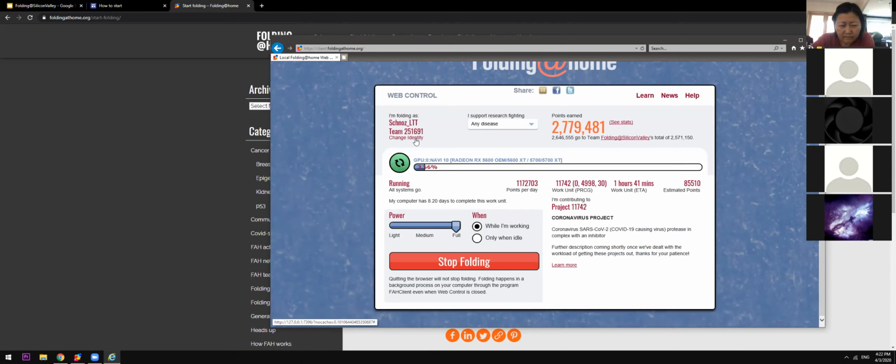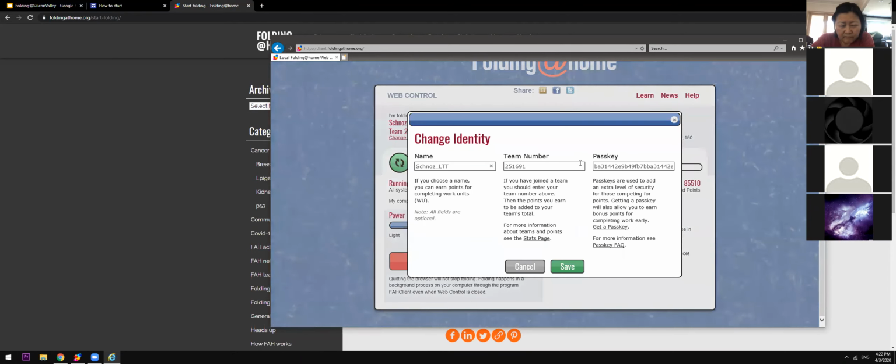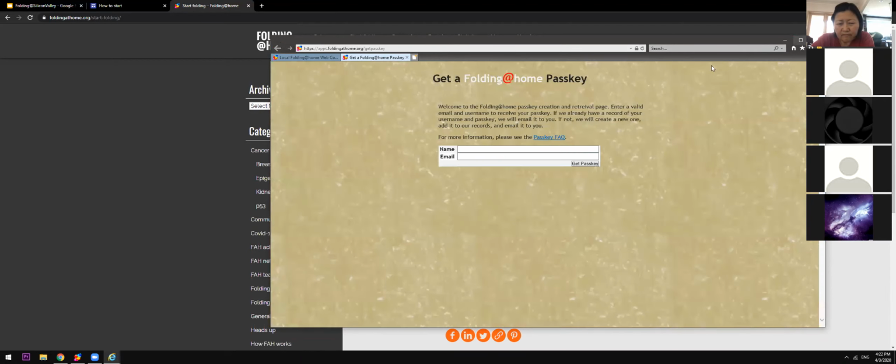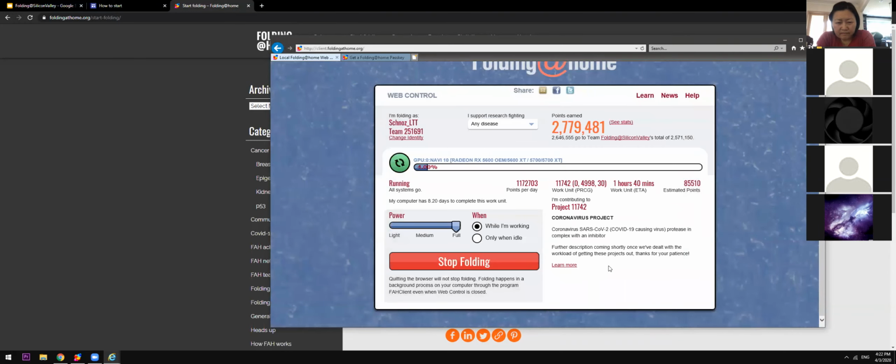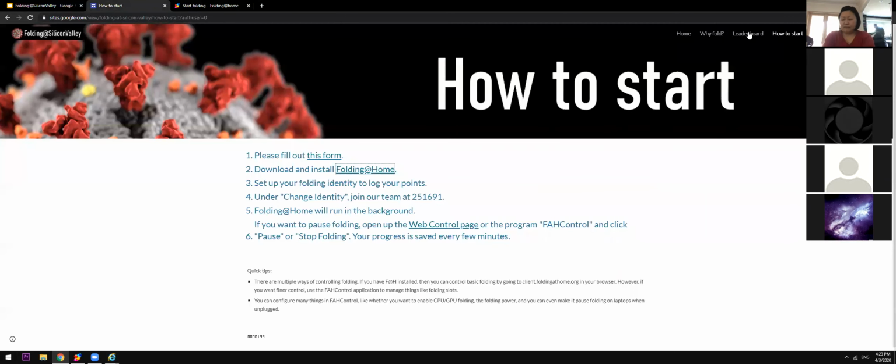Then if you want to track your points, you'll have to click on get a passkey under this window, where you'll fill out the username you want to join as, and then the email. Then Folding at Home will send you an email with the passkey that you can use to register your account. Then putting in our team number 251651 and hitting save will allow you to fold for Folding at Home Silicon Valley. Also the leaderboard updates around once every 3 days. So after you complete your first work unit, your name will show up on the leaderboard.